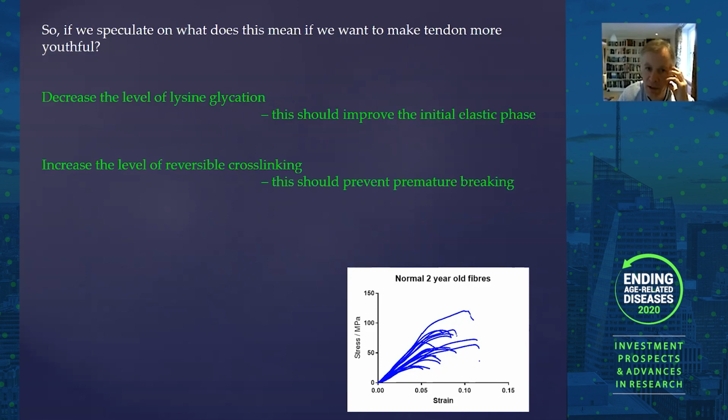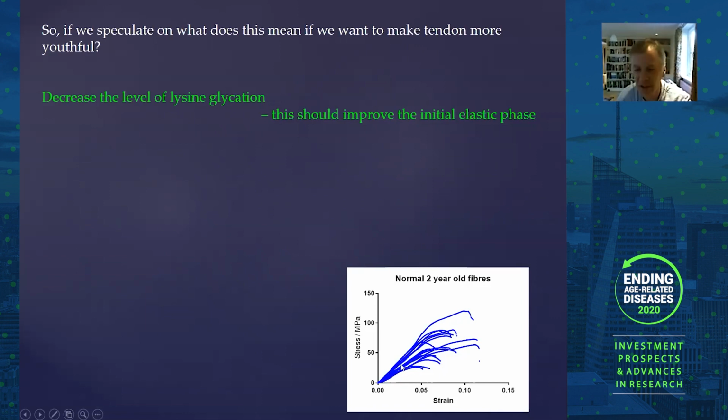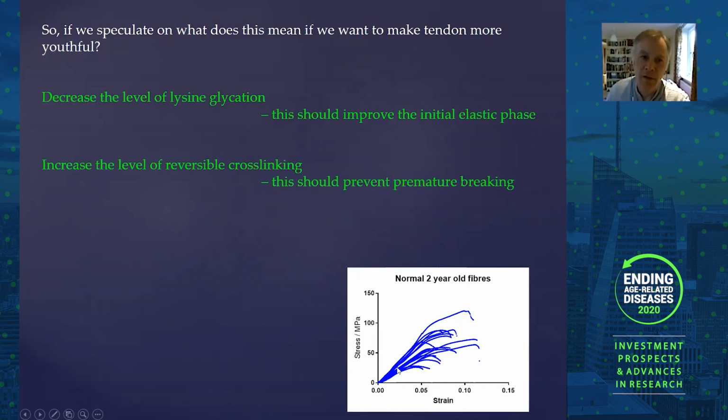Secondly, what I would do is, step back, got myself confused. I would decrease the level of glycation because it would increase the elasticity in this region. So I'm very sorry if I've confused anybody. I confused myself there. So decrease the level of glycation, you will improve the elasticity in this functional region. If you increase the level of reversible crosslinkers, you will actually increase the amount of plastic phase that you get in these fibers, and essentially you'll make more of these look like these three here, which must be good. You would get fewer breaking quite so early.